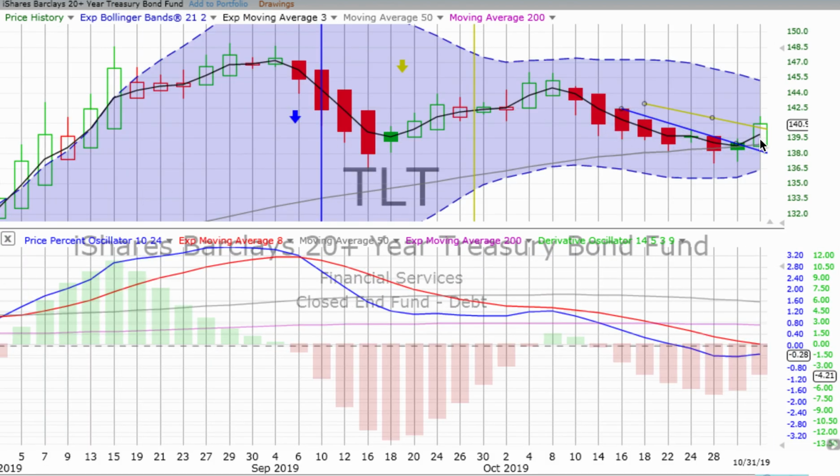We go from the weekly to the 2-day, and we see first day, this latest 2-day candle popping up quite a bit. Like we said, up 1.35%, pushing through the weekly trend line. First day of this latest 2-day candle. Price percent oscillator has turned from going down to heading up. Derivative oscillator losing downward momentum.